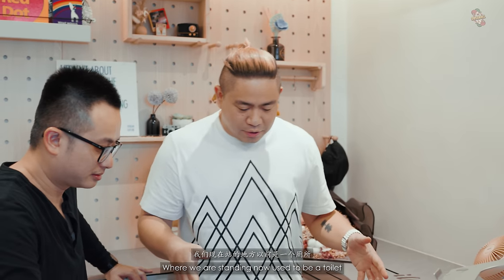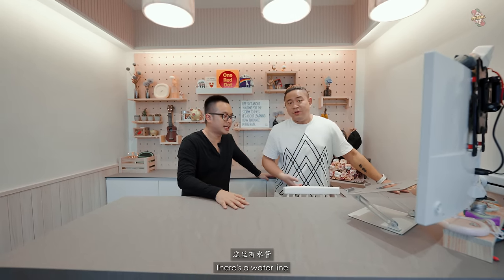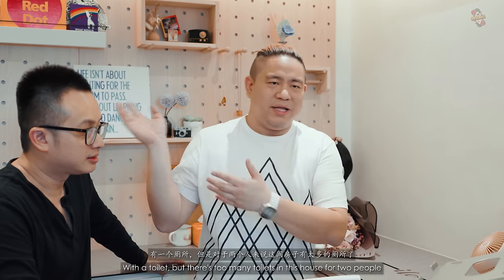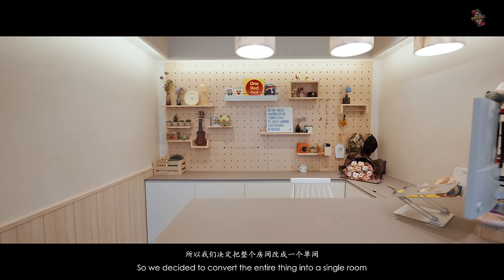Where we're standing now used to be a toilet. Oh! That's why we have plumbing here. Yeah, water. So this was actually an old junior master, with a toilet, but there's too many toilets in this house for two people. So we decided to convert the entire thing into a single room.